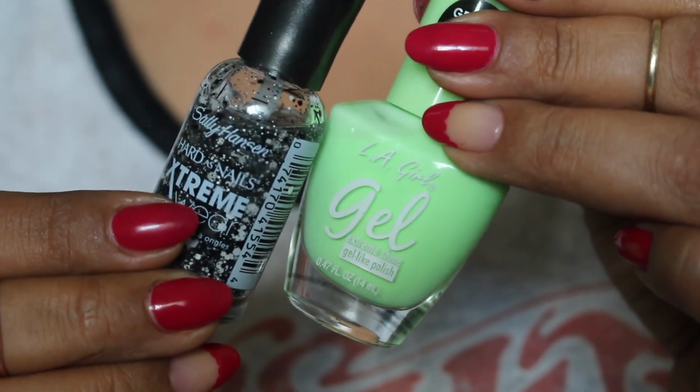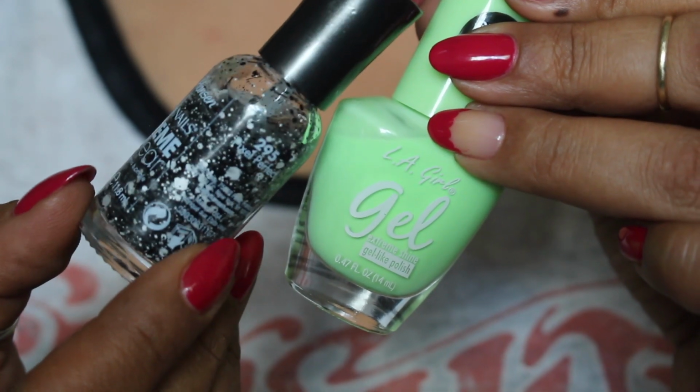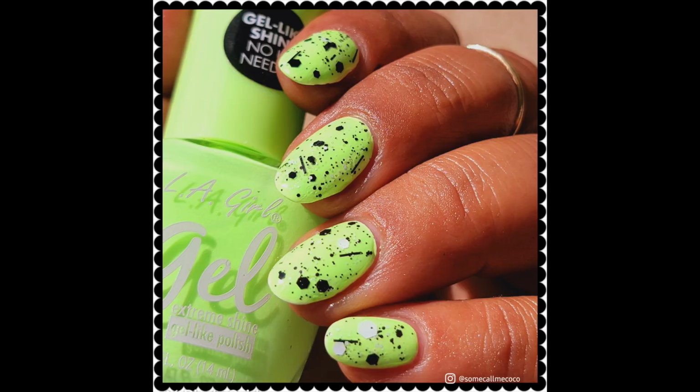So I added LA Girls Flex. This is a bleached neon lime green, and I added 2 coats of this over top of a white, but I had talked about doing this combination in my summer nail polish picks.